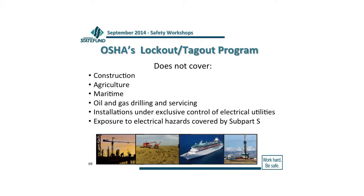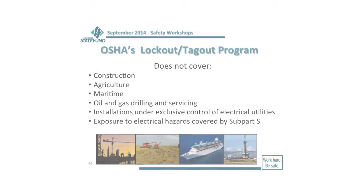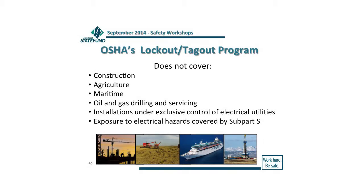Now, construction has their own standards, so they cover this a little bit differently. Generally, general industry and construction aren't necessarily interchangeable unless they say they're going to follow one or the other. So in this particular case, this program doesn't go into construction. It could possibly go into some agriculture. If it's a corporate owned organization, then they could possibly touch on it. If it's mom and pop, generally OSHA doesn't get into mom and pop agricultural type situations.